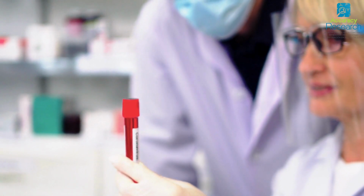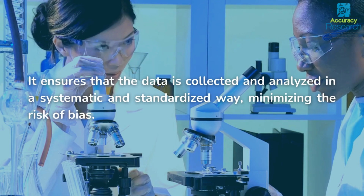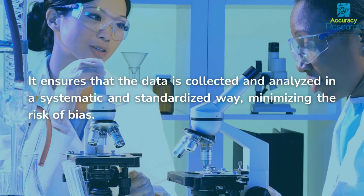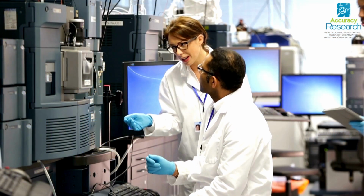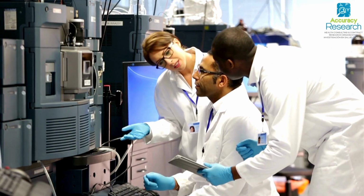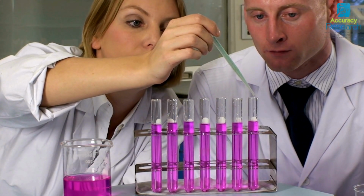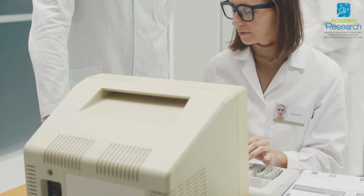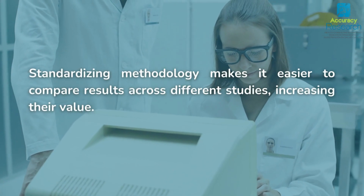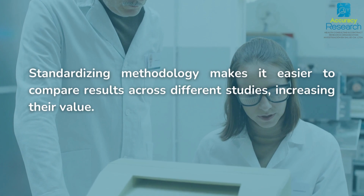Precise methodology is another essential aspect of clinical research. It ensures that the data is collected and analyzed in a systematic and standardized way, minimizing the risk of bias. If the methodology is unclear or inconsistent, the trial's validity may be compromised, resulting in unreliable results. Standardizing methodology makes it easier to compare results across different studies, increasing their value.